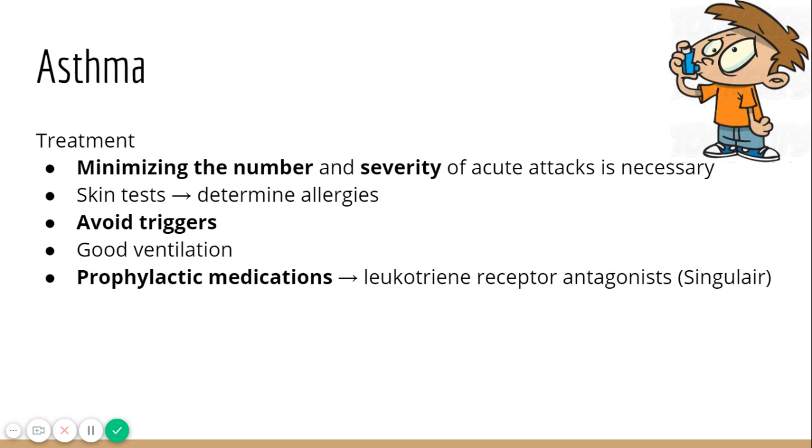A leukotriene receptor antagonist like Singulair can help us. Things like Allegra, Claritin, Zyrtec, any of those medications are antihistamines, which are good, but with this type of medication, this is really going to keep these attacks down to a minimum.